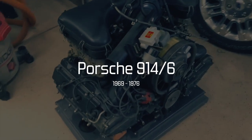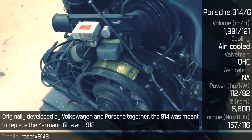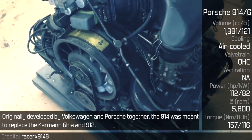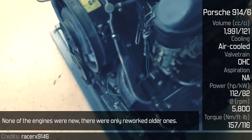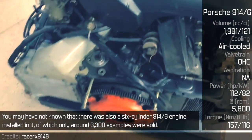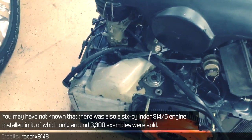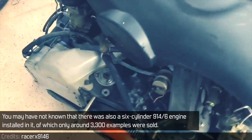Porsche 914-6. Originally developed by Volkswagen and Porsche together, the 914 was meant to replace the Karmann Ghia and 912. None of the engines were new, there were only reworked old ones. You may not have known that there was also a 6-cylinder 914-6 engine installed in it, of which only 3,300 examples were sold.